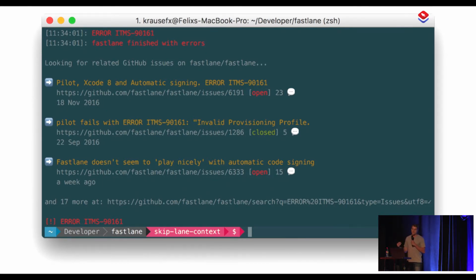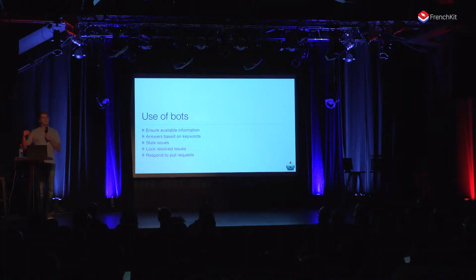And if the user doesn't find any existing issues that match the issue they have, they will probably submit an issue on GitHub. So it is very important that you properly manage GitHub issues. And I'm not a big fan of bots and automated messages. However, as soon as you reach a certain scale, you will need some kind of automated systems to reduce the support load. So in this section, I want to show you some of the main use cases of bots in open source projects and how you can use them. All the bots, just like everything we do with Fastlane, are also open source on GitHub under the MIT license.